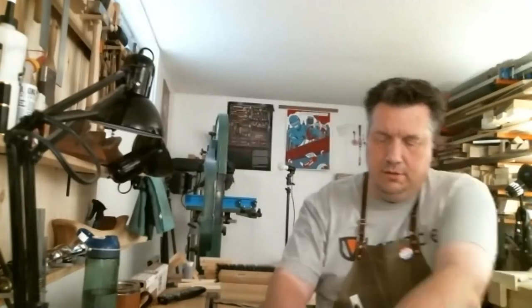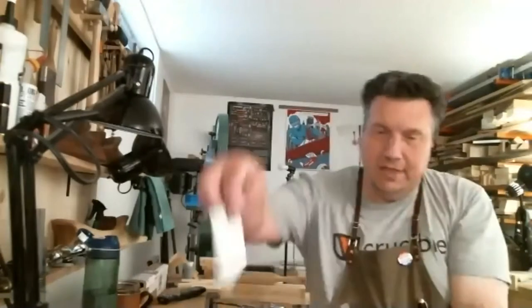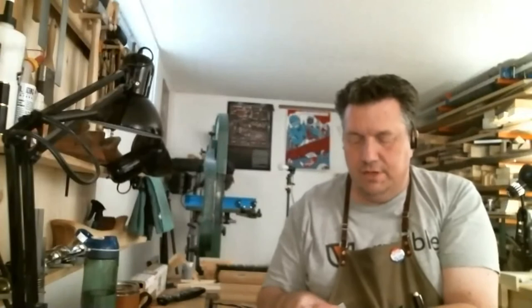I'd been playing around with BLO mixtures and wasn't really loving the finish I was getting. And Jim suggested, why don't you try Micro-Mesh? They start at 1500 grit, and a million years later, you make it to 12,000. So it's not a quick finishing process, but you can get a really nice glass finish.